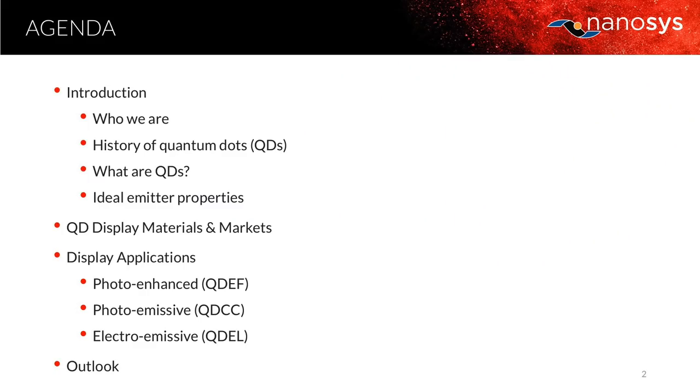So in terms of an agenda, I'll tell you a very little bit about who we are, that is Nanosys. I'll tell you a little bit about the history of quantum dots, some more reflections on the kind of things that Johnny was talking about. And then I'll go into a little deeper dive into what are quantum dots. I want people to understand the basic underlying factors that deliver the properties that people so like about them. And then I'll go into what are ideal emitter properties.